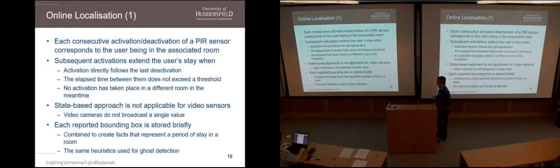Now, localization in the online case is similar, but instead of having a history of data to derive activations and deactivations of PAR, we have a narrative which begins the moment the system turns on. Each time we have a set of activations and deactivations, we assume the user is in the room. If we have a follow-up activation, we either extend the current user stay, or if the time distance is different, if the user has been detected in a different room, and so on, we decide when to say, okay, this user stay is different than the next user stay in this room.